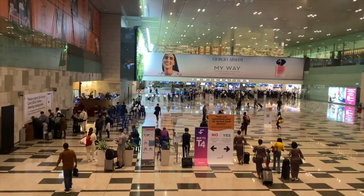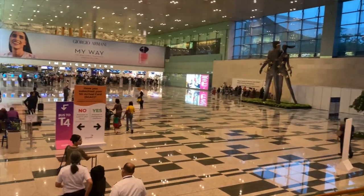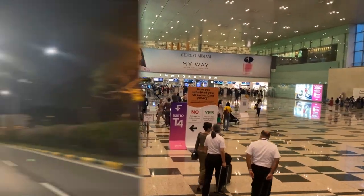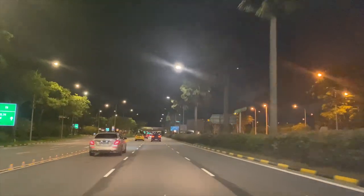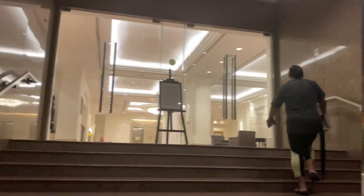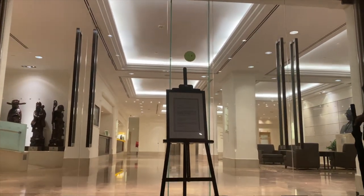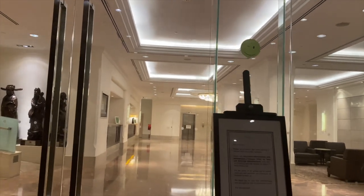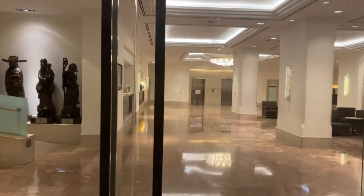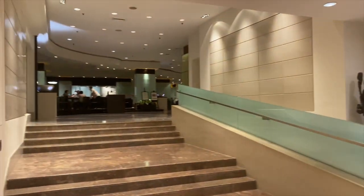We landed in Singapore around 7 p.m. so that night we didn't do much. We stayed at the York Hotel in Singapore. This hotel is very close to Orchard Road. It is actually walking distance to Orchard Road, so it's a very convenient location. As you can see, this is the lobby area of the hotel and the hotel entrance.